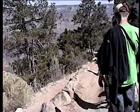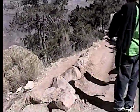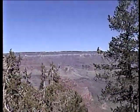Now wait here. Where are you going? I'm trying to sit. Oh, there's poop there. Don't sit there. We're going to go down. We can't get confused because of these trees.